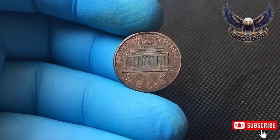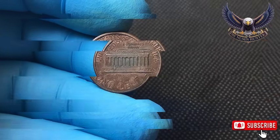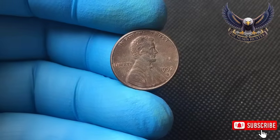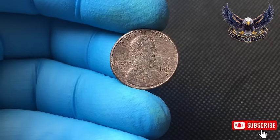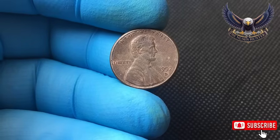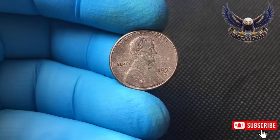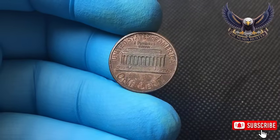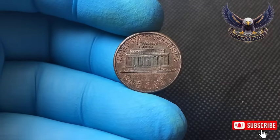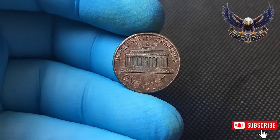The primary anomaly on this legendary 1992 D cent is a genuine wrong planchet error, combined with clear evidence of a strike through affecting a visible portion of the coin's reverse design near the Lincoln Memorial Building. Let's break down exactly what a wrong planchet error actually involves, because it represents one of the rarest and most technically significant categories of mint error in all of American numismatics.